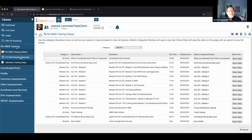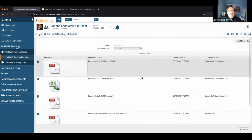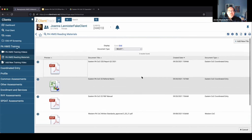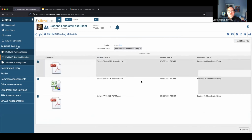And then there's a second submenu item for reading materials. What is great about this is, again, we're just starting to use this and populate it, but eventually we'll be able to really eliminate the Google toolkit, or at least that'll be an option. If you pull open the document type menu and select court entry, you're just going to get materials that are specifically for us.